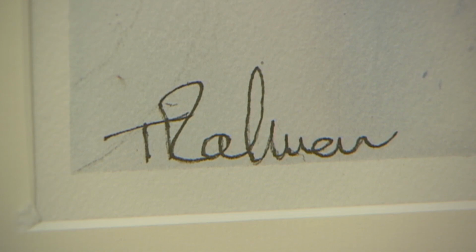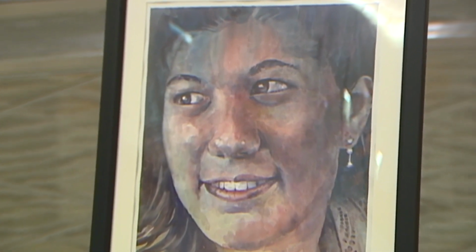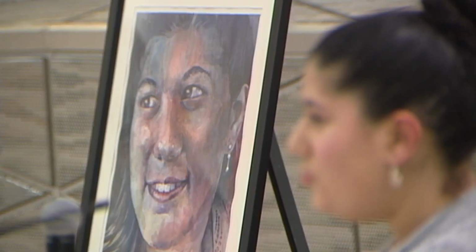I'm an extremely practical human being, but for me, this seems like magic. It really does. Biomedical engineer Dr. Tariq Rahman works at AI and has worked with Joanna for 15 years. When he heard the exhibit was coming, he knew he wanted to paint Joanna's portrait. And I've seen her grow from a 5-year-old who came into our lab eating Skittles to now she's a junior at Temple. So I've seen that progression.